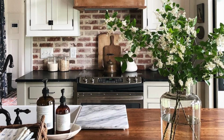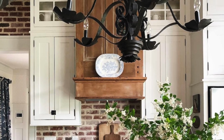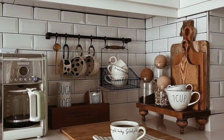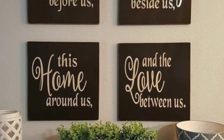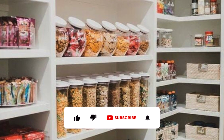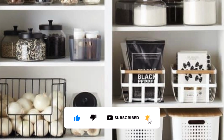Number 1. Open shelving. Open shelving is a great way to add extra storage space to your kitchen and also create a unique and stylish look. Consider using floating shelves or bracket mounted shelves to showcase your favorite dishes, glassware, and cookbooks.